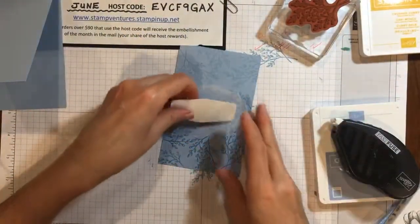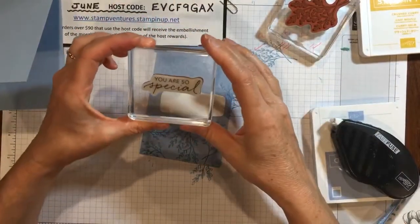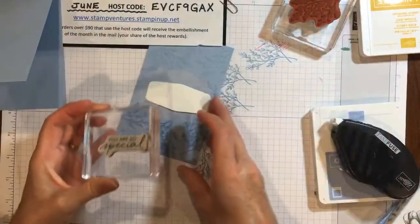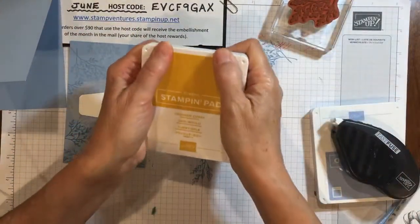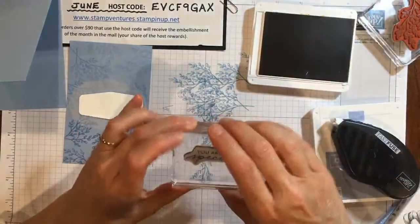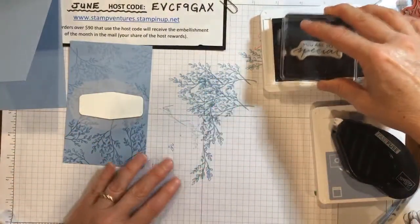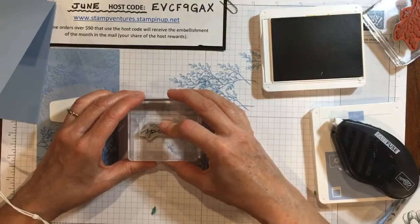And they've used this stamp set, or this stamp, "You Are So Special," from the stamp set. And I was kind of surprised. The color that they used to stamp it in, according to the recipe, is crushed curry. So not always my go-to color, but I'm gonna check and see how straight this is to begin with before I stamp it on my piece.